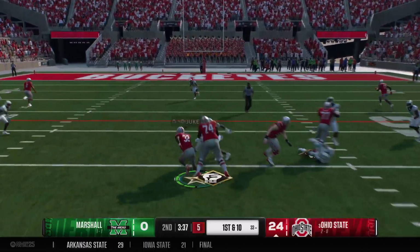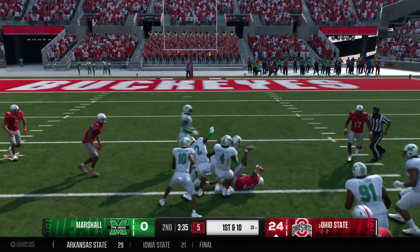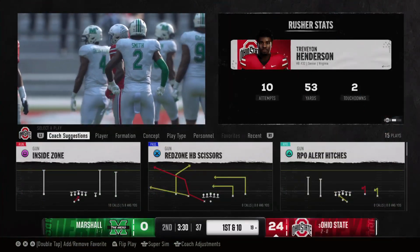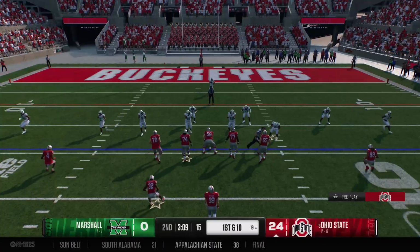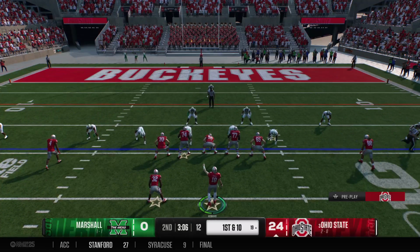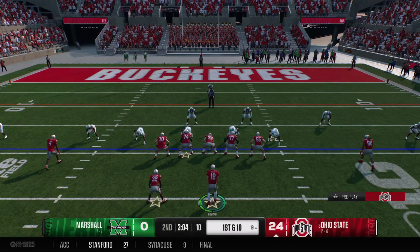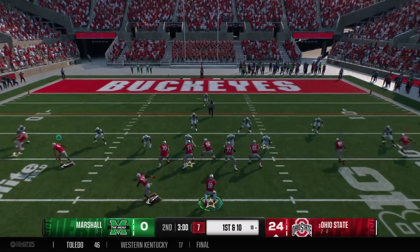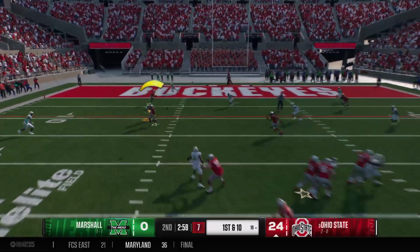To the ground with the back. Past the sticks, and he may get more. He's brought down, but not before they pick up the big first down. The Buckeyes have taken it inside the 20. 29 Philly. They're in the red zone, and they'll pass it.